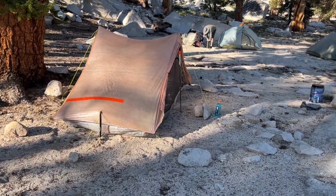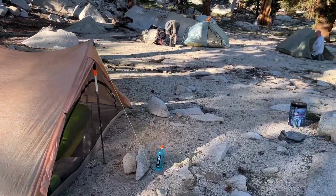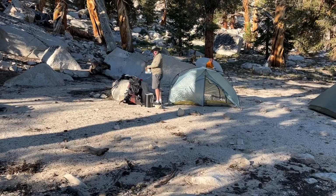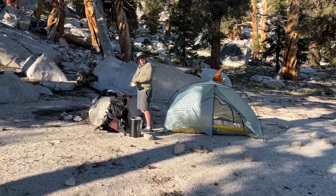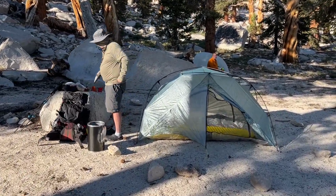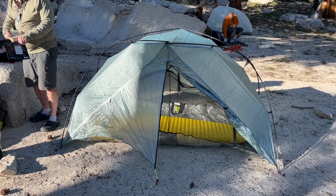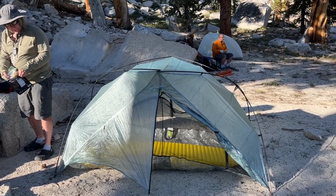Everybody's getting their tent set up. There's my tent. Got Sean over here, got his tent. Mine's a Z-Pax Duplex. Sean's is a Z-Pax Duplex with a freestanding kit, so he can move that around if necessary. Very cool.